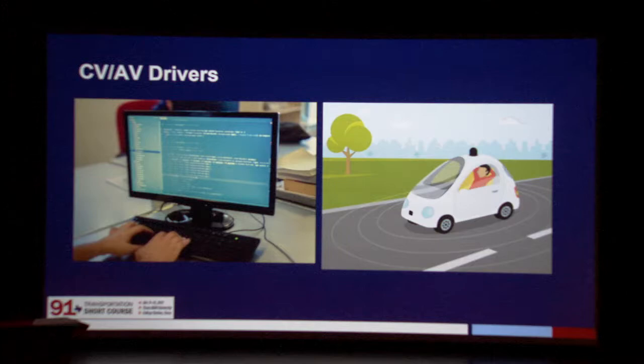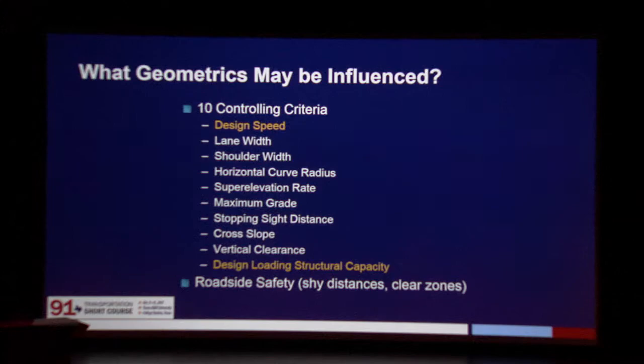So we saw some of this earlier about the 10 controlling criteria. So let's take a quick look at these. Many of these have something to do with geometric design and how we're designing our roads. Also threw in roadside safety because I think that's going to be a very important aspect of how these vehicles may impact what we're doing as highway engineers. I did note that there's two of them there that are slightly different colors. So those are for the lower speed roads. The rest would be for the high speed roads.